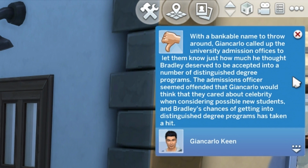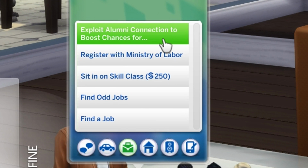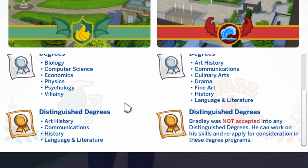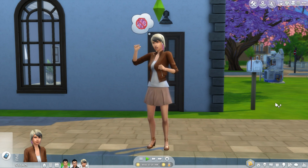One other way is by having another sim that has graduated before exploit their alumni connection. If it succeeds, the targeted sim will be accepted into several distinguished degrees from the alumni's university. But if it fails, the chance for you to be accepted into any distinguished degrees will be reduced.